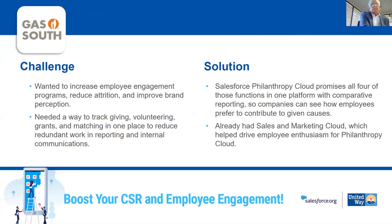The challenge that they had was everything that we outlined before: increasing employee engagement, reducing attrition, right? Which is key. It's much more expensive to hire a new employee than to keep a good employee. Improve brand perception. So, tracking giving and volunteering, which are the main attributes of Salesforce Philanthropy Cloud itself. And the good news is Philanthropy Cloud takes care of all of that. And it's the easiest and most simple way to implement a great corporate social responsibility program.